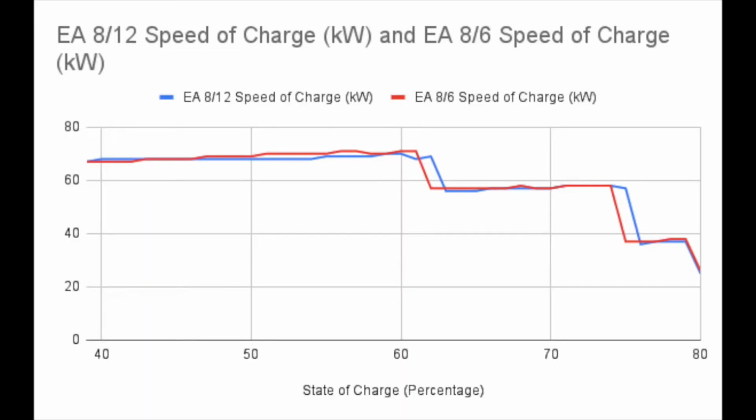And then lastly, just to show this graphic, I compared two charges, both on EA, and they're basically the same. I think there's like a 3 or 4 minute difference of how long it took to charge. So it's nice to see a little bit of consistency, but I thought it was interesting that neither of these chargers reached the full 77 kilowatt speed, which I've seen before at the EVgo charger. But, you know, can't complain.